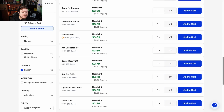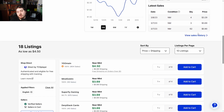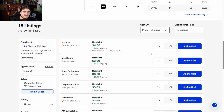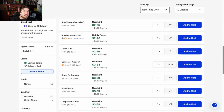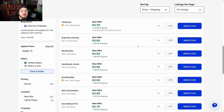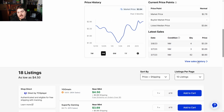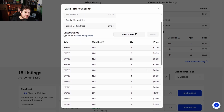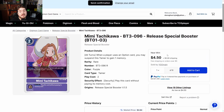We're looking at close to $4, and people are dedicatedly picking them up. There are some people that got it for 99 cents. Let's see how that happened. Item price only. Nope. Cleared out on the 99 cents. So someone definitely cleared out the lot at 99 cents. So now we're in the $5 range quite comfortably.